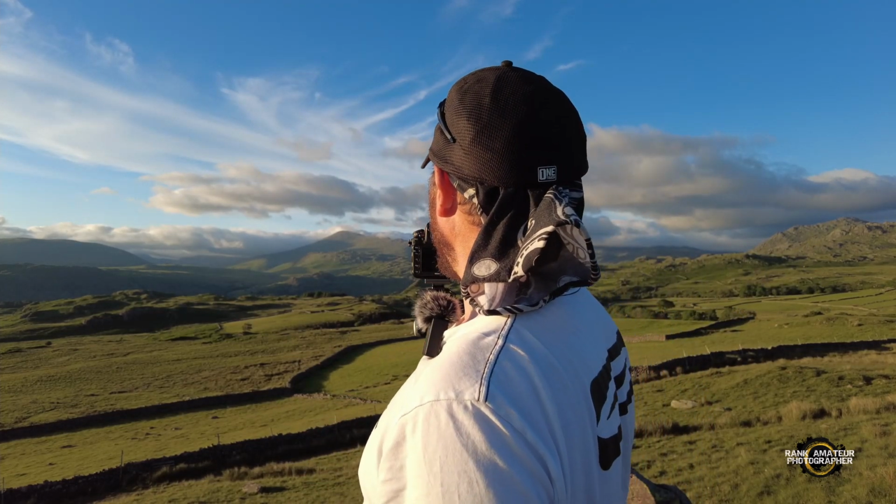This cloud on the Ska Fell range is absolutely amazing, absolutely amazing. So I'm going to take a load of images now, and I'll put the best ones up so you can actually have a look at them.